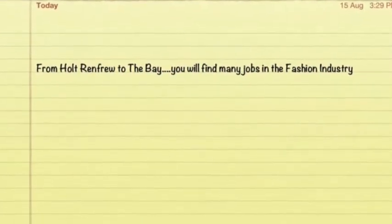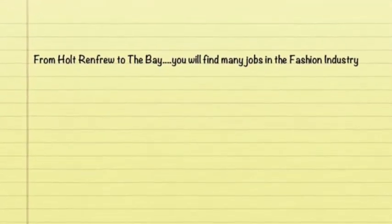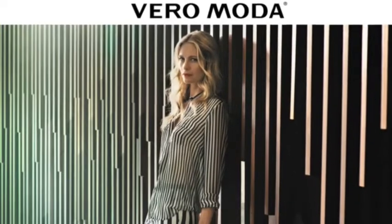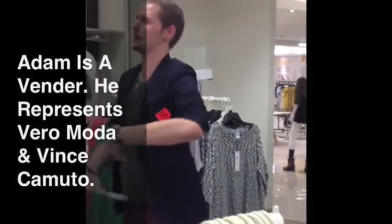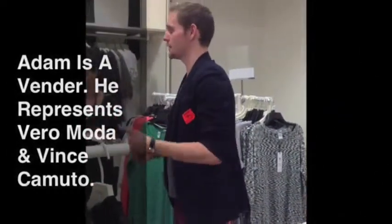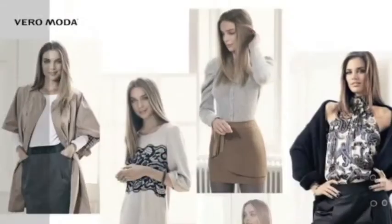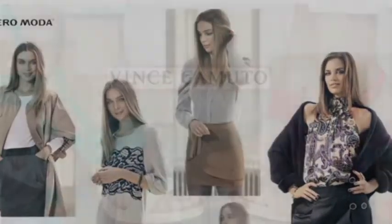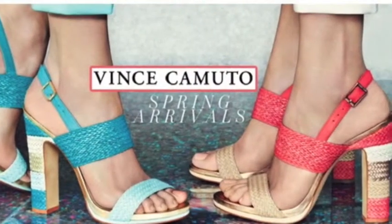She does everything. Vero Moda and Vince Camuto are two designers that sell their line at the Bay. Vendors are hired by these companies to take care of their products. Vendors maximize viewing potential of these designer labels. Adam is a vendor contracted out by Vero Moda and Vince Camuto. He is a jack of all trades and he operates on a very specific time frame.